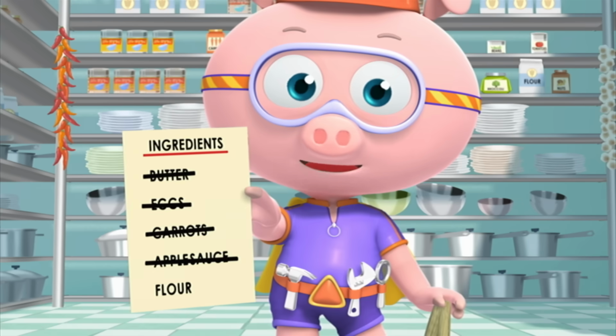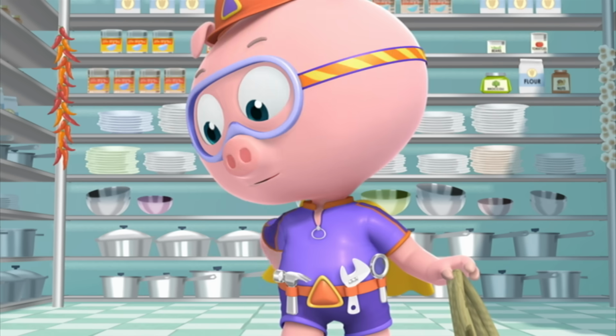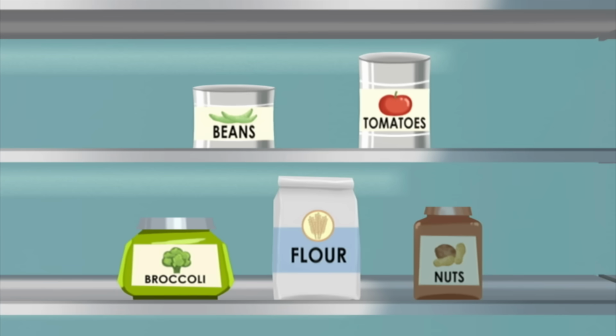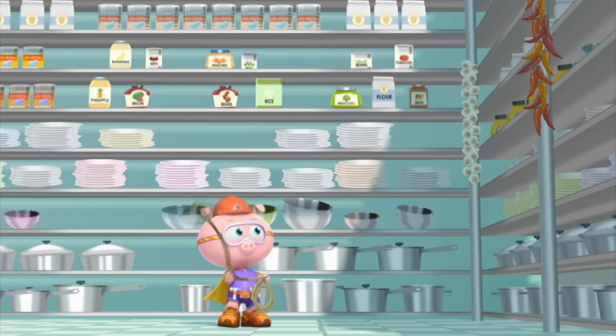Okay, the last thing on the list starts with the letter F. Which of these things starts with an F? Flower! Flower starts with an F. Come here, Flower!